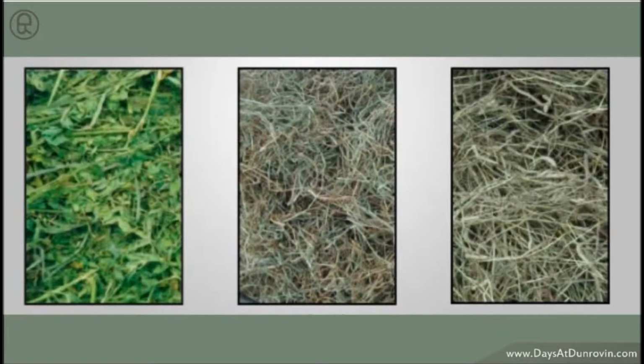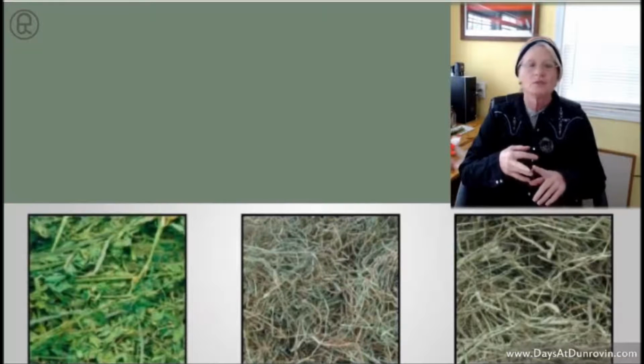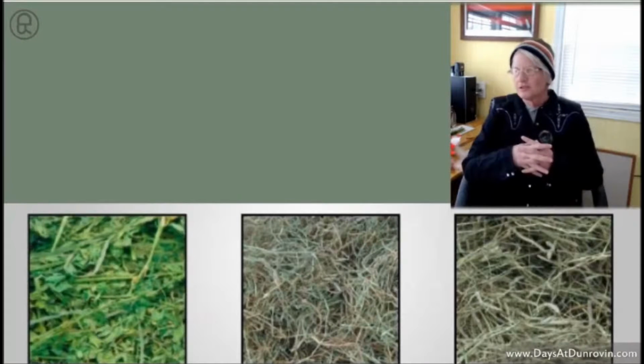So alfalfa hay is higher in protein, higher in calcium than the grass hay. It's a legume. It's also higher in a certain kind of sugar, which some people will tell you that alfalfa is bad for every horse under every circumstance. Some people will say you can feed every horse alfalfa and it doesn't matter. It depends on your experience, and it depends on the horses you've had to care for. Based on my wide variety of horses and ponies, I'd say it all depends.